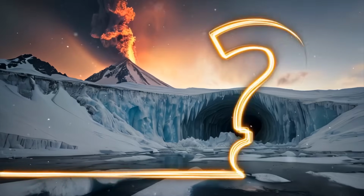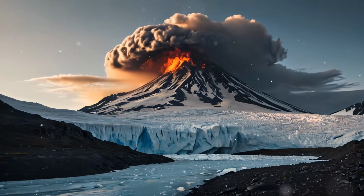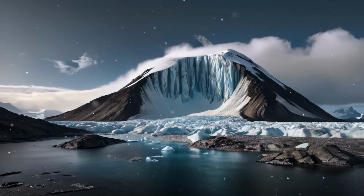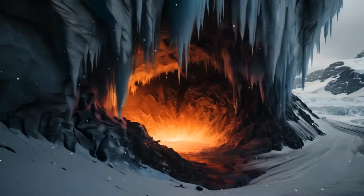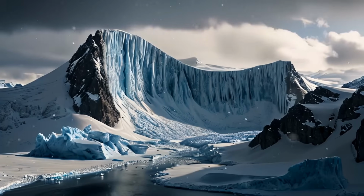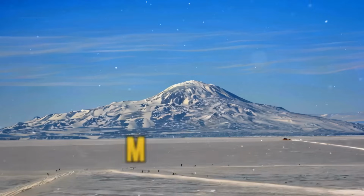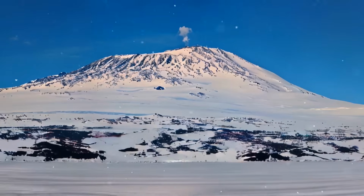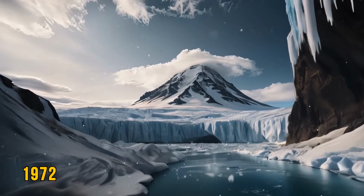But could any of these Antarctic volcanoes actually erupt? Well, it depends on which volcano we're talking about. While these formations are relatively young in geologic terms, it's hard for scientists to tell if they're still active or not. There are only 2 confirmed active volcanoes in Antarctica, Deception Island and Mount Erebus. The latter, standing tall as the highest peak on the continent, has been continuously erupting since at least 1972.